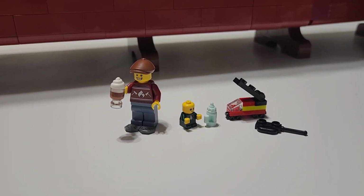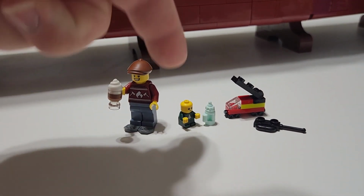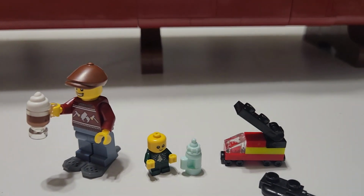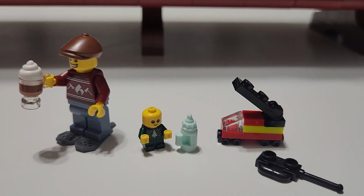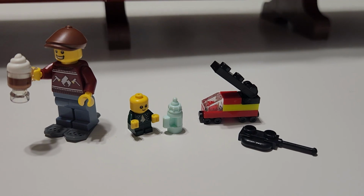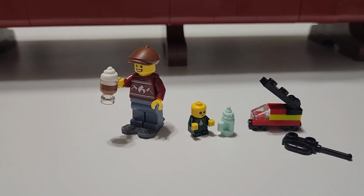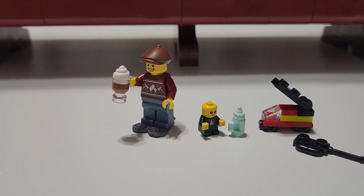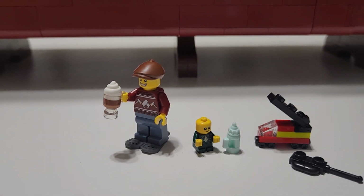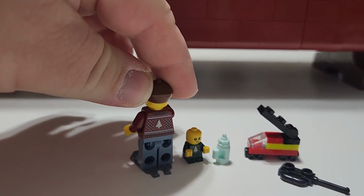So for the City advent calendar, I actually really like this one. We got a fire truck RC unit. We got a baby with a bottle, and he's got a little sweater or one piece. I don't know, is it a onesie? It looks like one. But then we also got this hot chocolate eating guy with an awesome hat. I love those hats, as well as some snowshoes. I think there's something on the back of his. Oh, it's a tree.